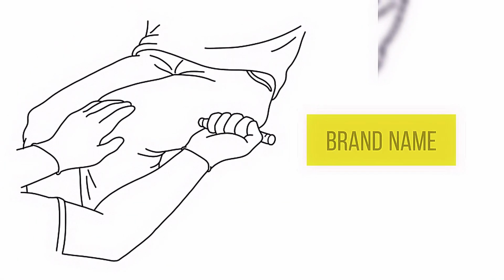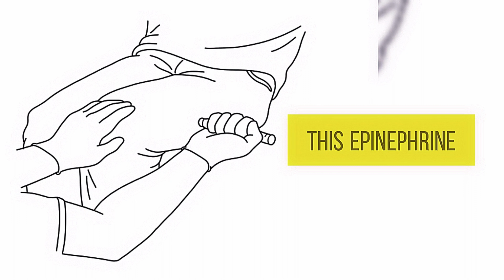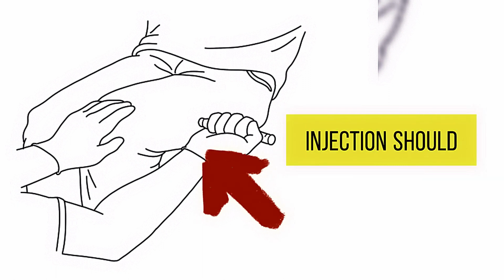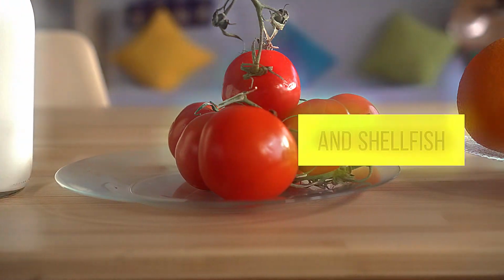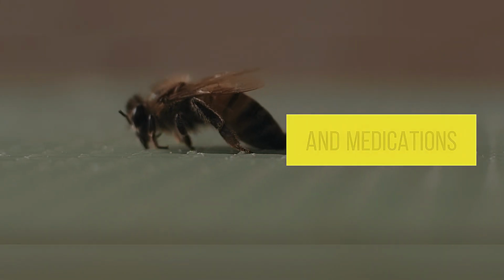The solution is epinephrine injection. Brand name is EpiPen. This epinephrine injection should be made in the thigh. Common allergens which can cause anaphylaxis are foods like nuts and shellfish, insect bites from bees and wasps, and medications.